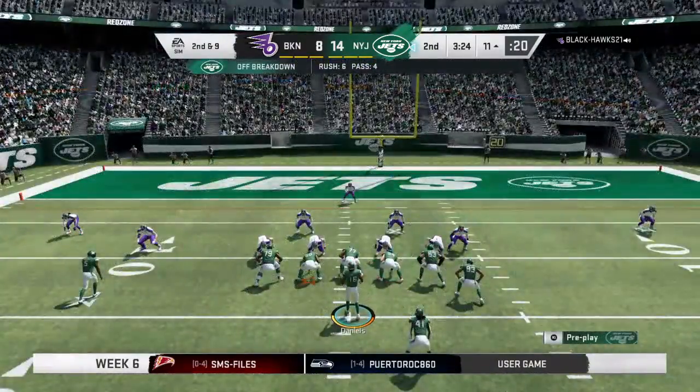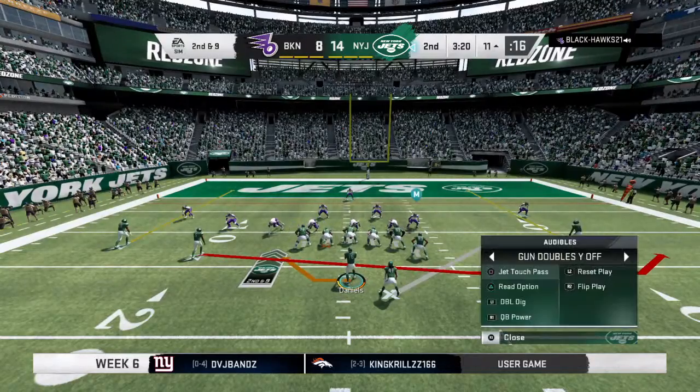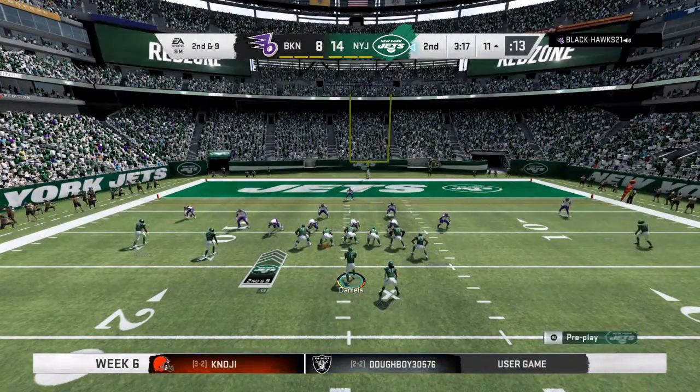Let's go now. Go to base. Double dog, that's the way. Check, 81. Check, check, check.